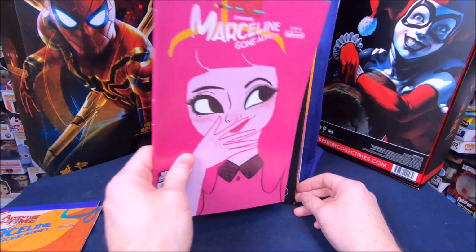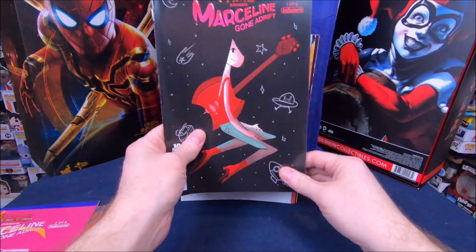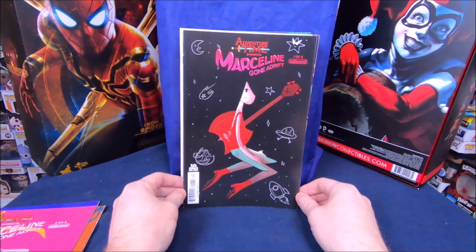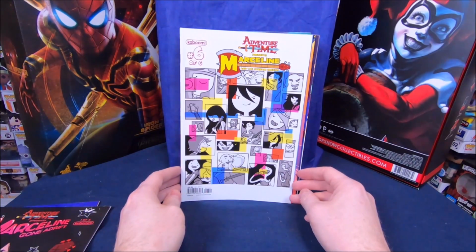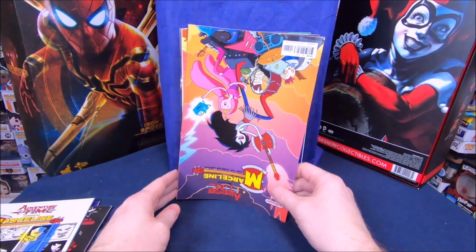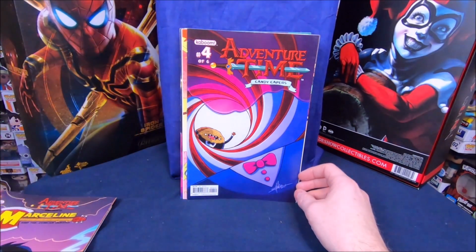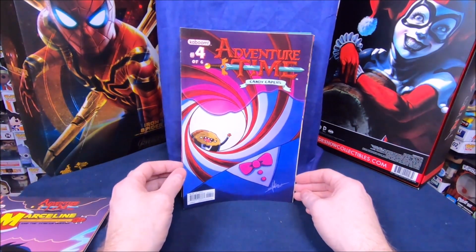Marceline Gone Adrift number 2. Oops, these are all mixed up. Marceline Gone Adrift number 1. That's an awesome cover. Marceline and the Scream Queens number 6. Marceline and the Scream Queens number 1. Adventure Time Candy Capers number 4.